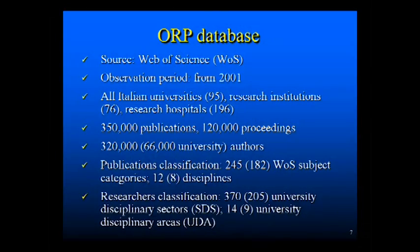So to give you an idea of the dimension of our database, we start from 2001, and we disambiguate all public research institutions in Italy, universities, research hospitals, and so on. And you can see the publication classification that we use, and the researcher classifications. The figures in brackets regard the hard sciences.